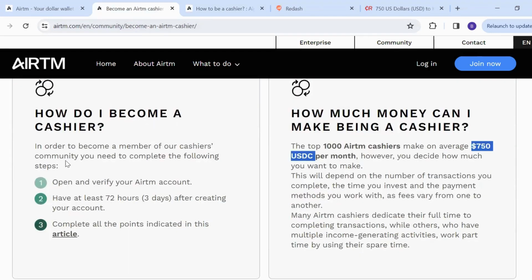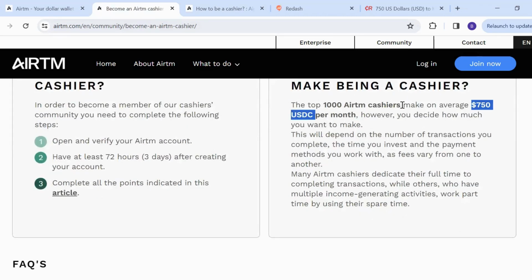So that is how do I become a cashier. You follow those steps. And then how much money can I make being a cashier? The top 1,000 ATM cashiers make on average 750 USDC per month. That is good money. However, you decide how much you want to make. This will depend on the number of transactions you complete, the time you invest, and the payment methods you work with, as fees vary from one to another. Many ATM cashiers dedicate their full time to complete transactions, while others who have multiple income generating activities work part-time. So this is a job that you can do full-time, or you can also do it part-time, using your spare time.